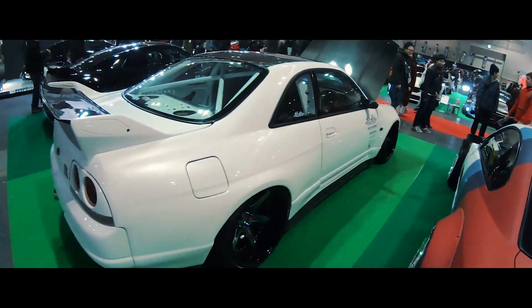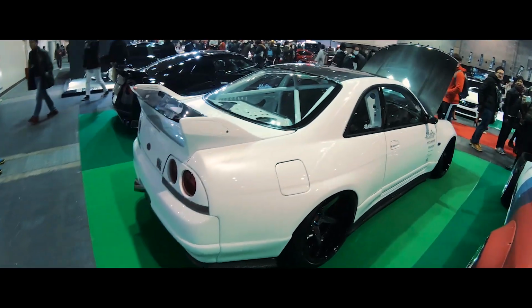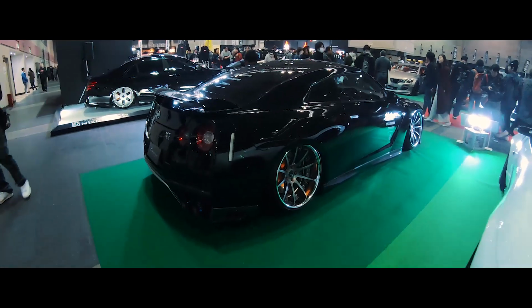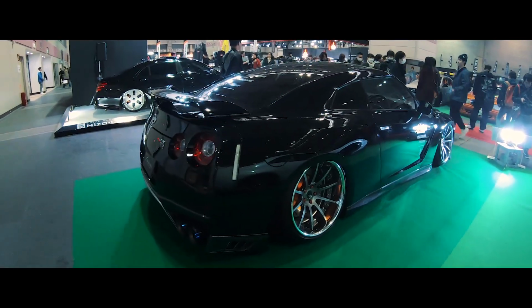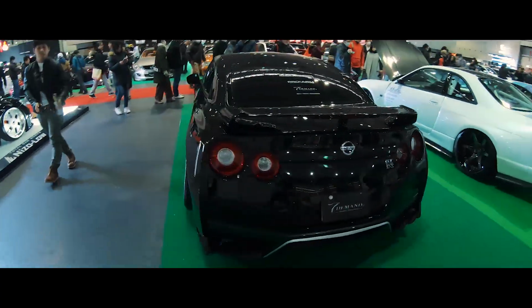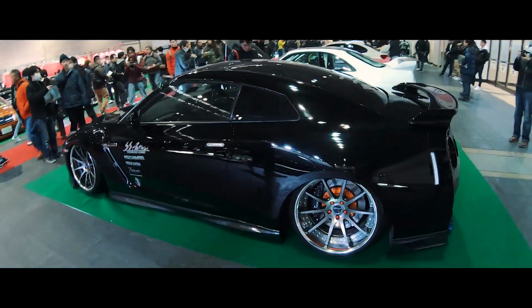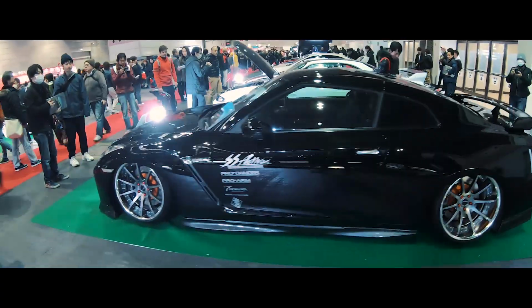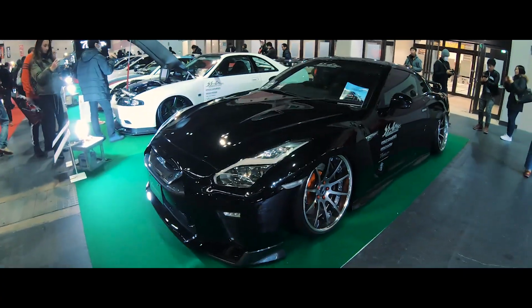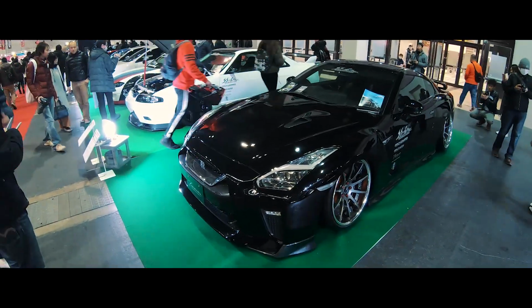The Garage Active R33 that you guys saw at Tokyo Auto Salon. Not much has changed. They have a new R35 built, actually. This looks like mostly suspension work and wheels. Nothing too crazy. Also on T-Demand suspension.